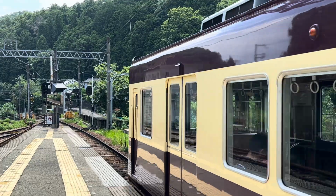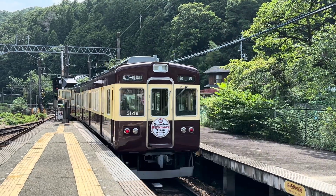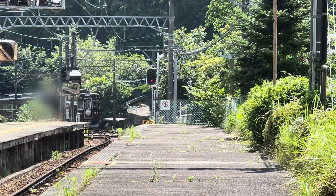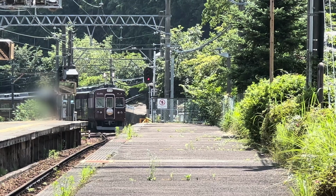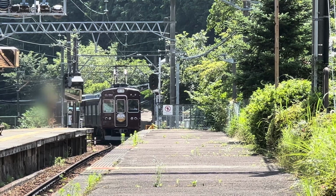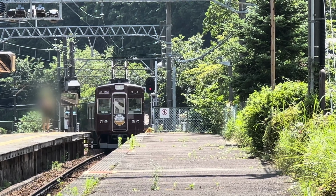From Myoken-Guchi, the last stop on the branch, it's only a short walk or a bus ride to a cable railway up the side of Myoken-san, a mountain of some 660 meters in height. I hadn't intended to go up the mountain, actually, but the weather was so beautiful, and when I realized that my ticket covered the cable railway as well as the normal railway, I didn't hesitate.